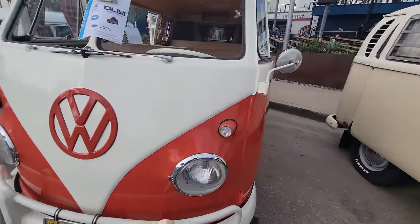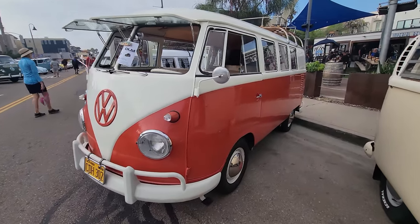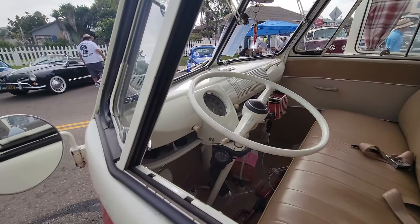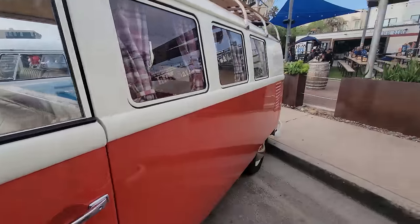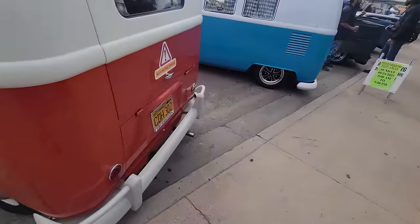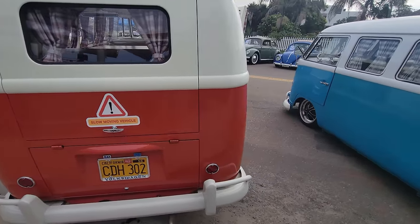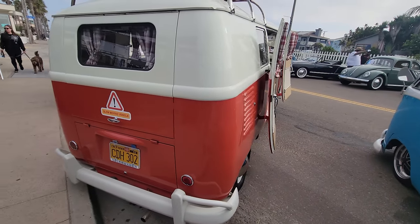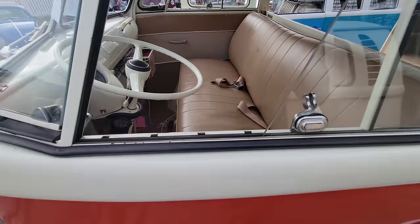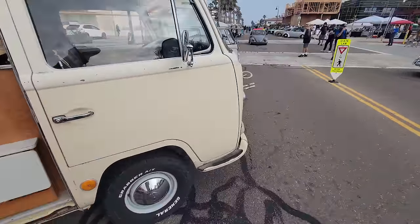Number 63, but I don't know what it is. It's a 60. Let's look. It's an early thing. We got bullets on it. Maybe it's all by the deck lid, usually. 61, I'm going to guess. 59 to 61. Yeah, it has a hump in the front seat, so I'm going to say 61, is my guess. Right or wrong, let me know.